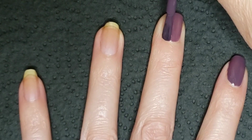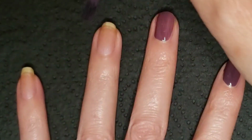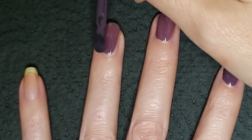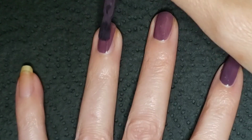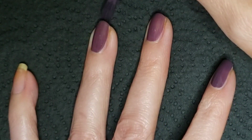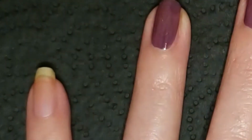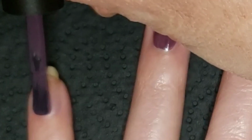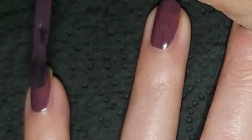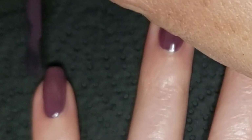On the first coat, it is the same formula as MOTN, and it's nice and smooth and easy to use. I've been really enjoying these more muted or dusty or grayed out colors recently, but I also really like pairing them with other things like flakies or different types of toppers, or even just other muted colors and making Skittles out of them.